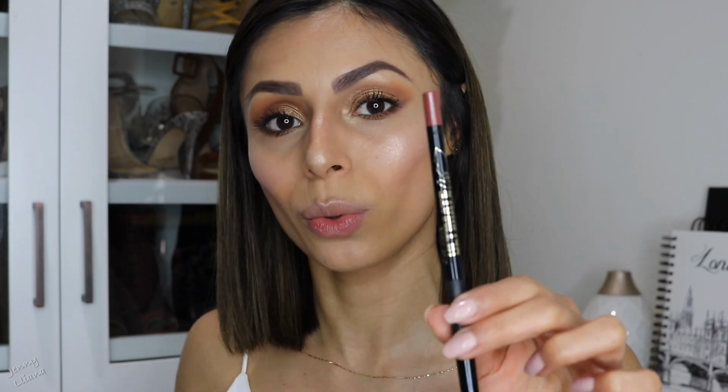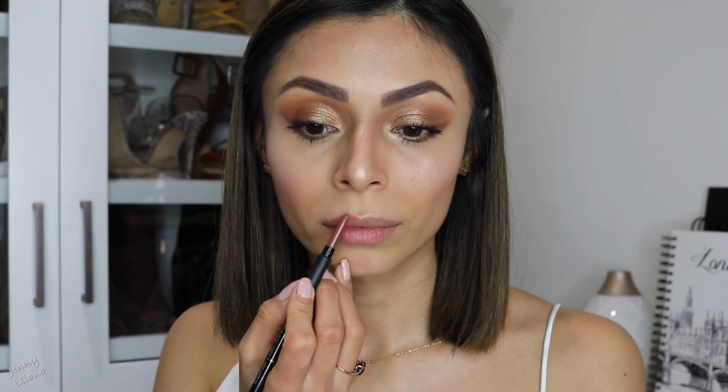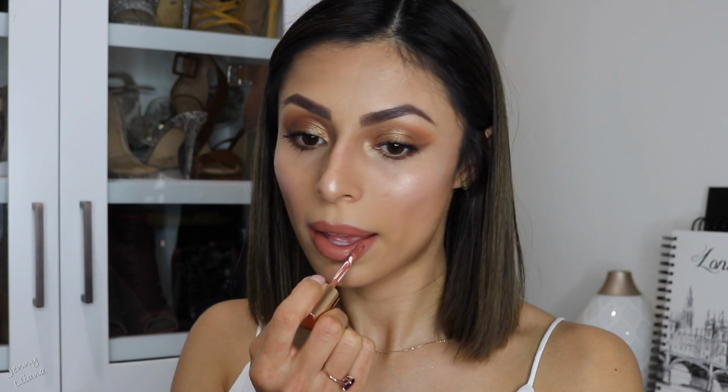Sometimes I'll just use a lip liner along with the gloss. Sometimes I'll use the lip liner along with the lipstick. And sometimes I do use the three. So for today, I'm only going to use the lip liner and my main lipstick just so that you can see how well it pairs with this eye look. Now to lock my makeup in place, I'm going to use my Morphe setting spray.